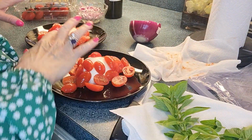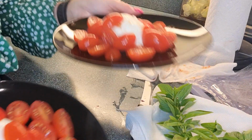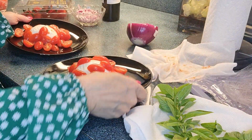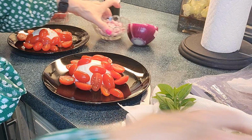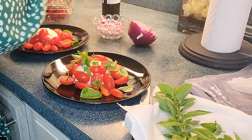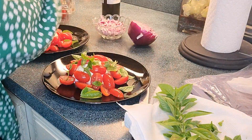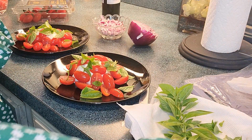Okay, so now I have both plates with a mountain of grape tomatoes, and we can just toss that. Okay, next I'm simply going to shower each of my salads with basil leaves, like this.